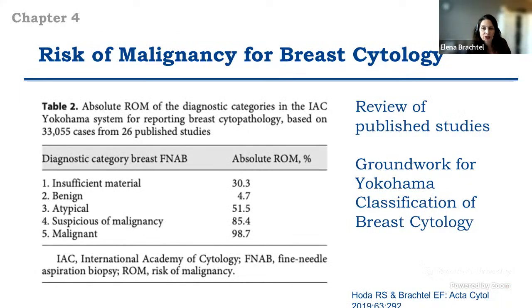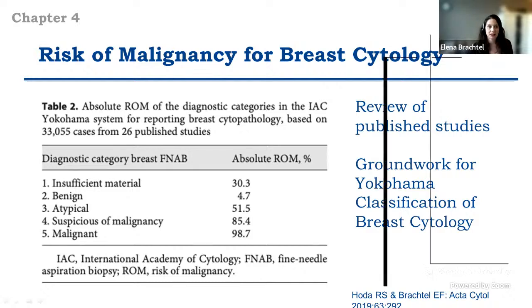And also, to segue, this is a literature overview, a meta-analysis to prepare for the updated breast cytology Yokohama system, an overview of papers where we looked at what risk of malignancy is associated with a certain category of diagnosis, with the goal to check with the literature and attach a risk of malignancy to a cytology diagnosis. And you see here that malignant is also very high, with 90 or 99%.